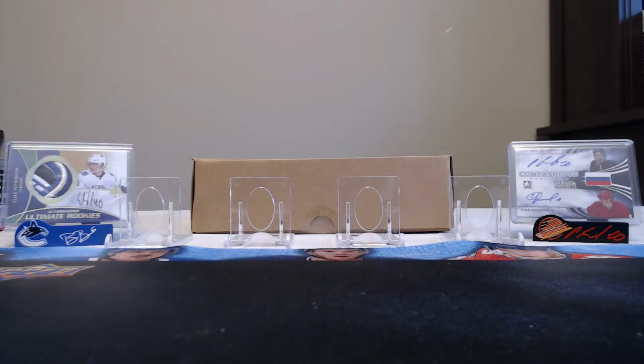The shipping is included in the breaks as well. So free shipping worldwide included, and all cards ship, including the base cards. So if you're one of the people trying to put together a set, all those base cards will be shipped out for you as well. If you don't want the base cards, just let me know, and I will put those aside, and maybe I'll give them along to someone else who is trying to put the set together. All right, so let's get to it. We're going to read out the team lineup.